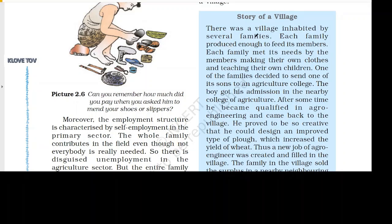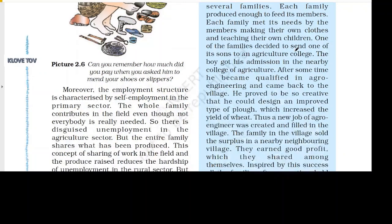There was a village inhabited by several families. Each family produced enough to feed its members. Each family met its needs by the members making their own clothes and teaching their own children. One of the families decided to send one of its sons to an agriculture college.